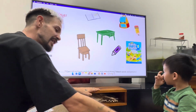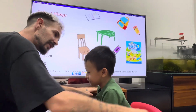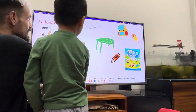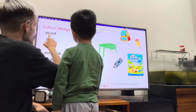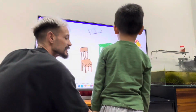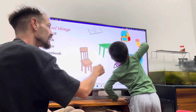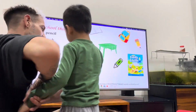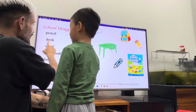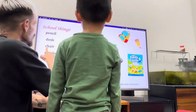Can you read? Try and stand up. Come stand here. What's this word? Where is it? What's this? Pencil. Okay. Where is it? Show me here. Where's pencil? Good. Come here again. Stand a little bit here. What's this word? Good.